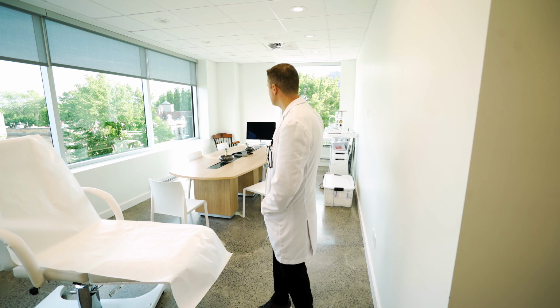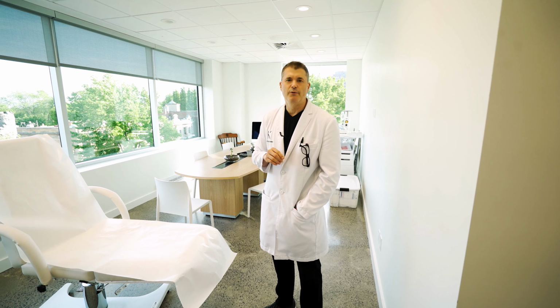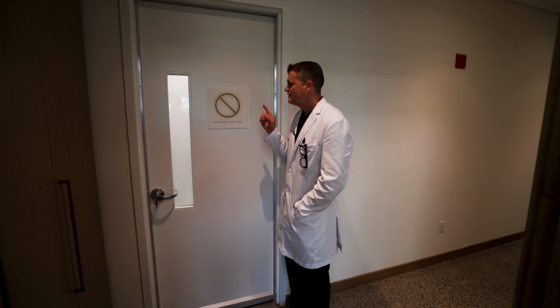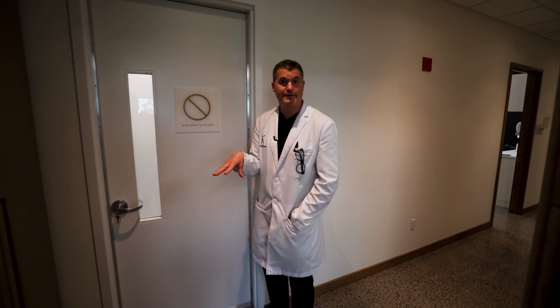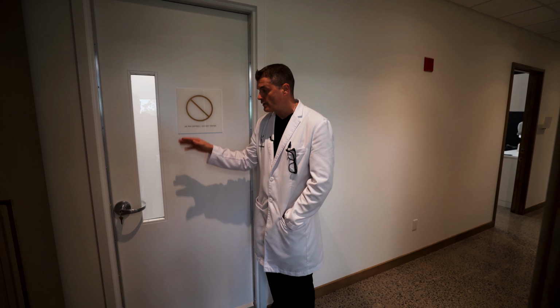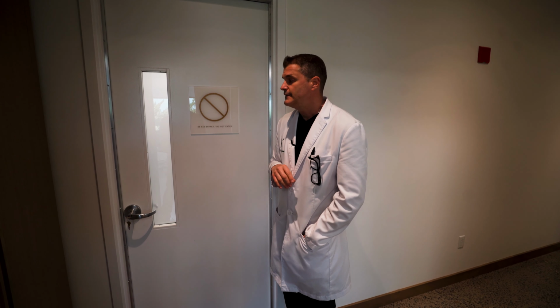Having an area like this with the ability to do injections live in front of people is really helpful for education. So through this door are the operating rooms. Anybody who's not on the operating room staff technically is not allowed back here. To cross this threshold on an operating room day, you have to be fully in scrubs, you have to have a hat on, you have to have a mask.